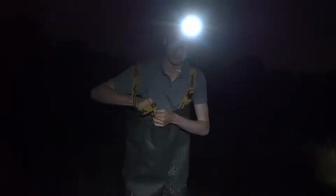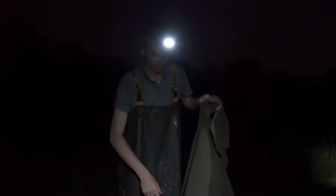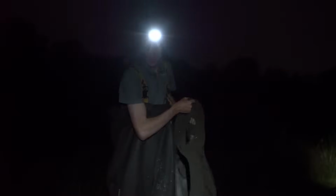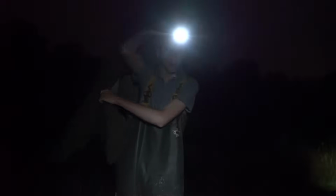A quick tip for anyone who wants to deal with a catfish and not get too slimy and smelly, bring a pair of waders or waterproof trousers and a coat that you don't mind destroying, because it saves you going to bed wearing horrible wet clothes.